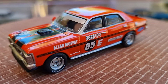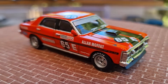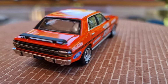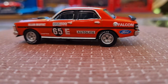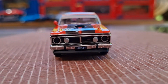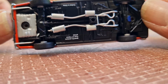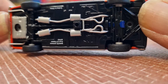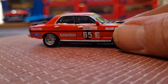No roll cage because these were a homologation special. The factory had to sell at least 300 of these to allow this to be raced on the track. But yeah, that's a stunning car. This would have had the 351 Cleveland V8 high output. Underneath, great chassis detail, big fuel tank, twin exhaust, transmission cooler, and real rubber tyres and white lettering.